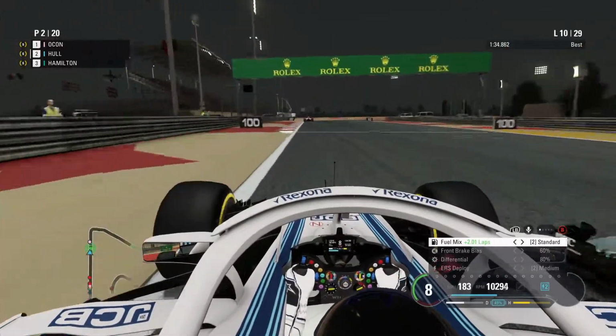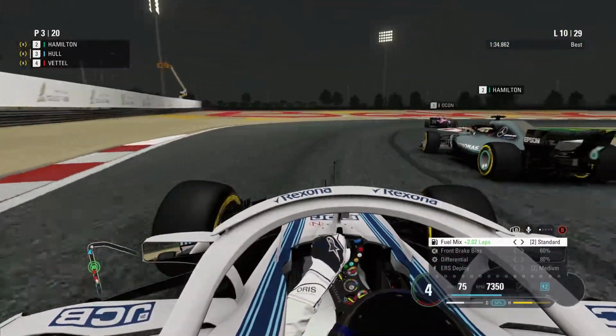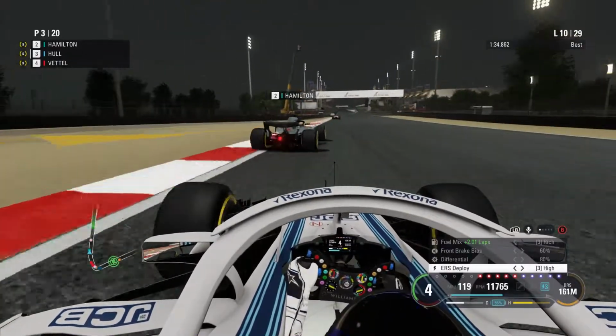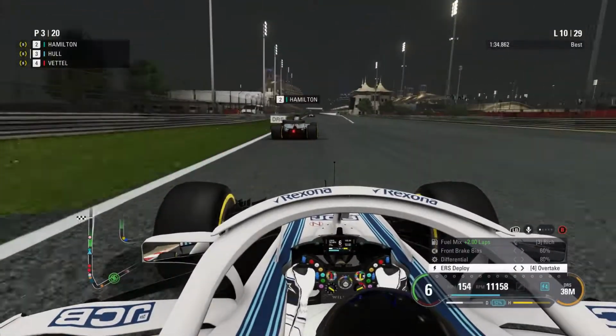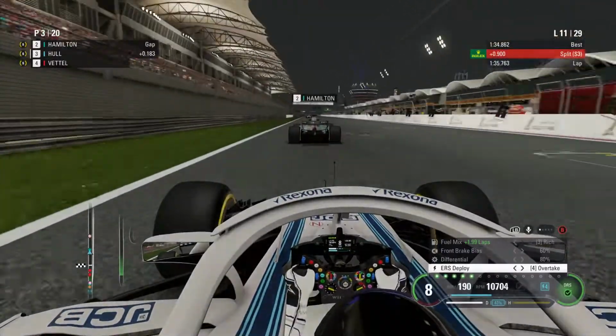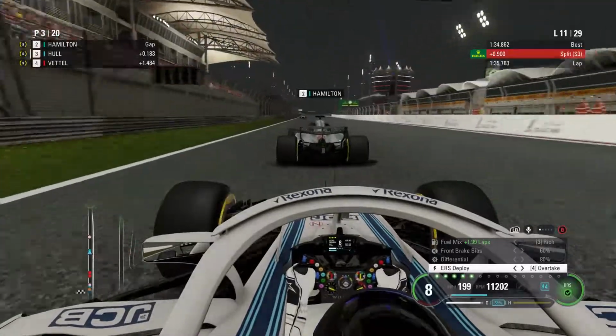We go standard, we go medium, not going to hamper him too much. He's on faster tyres at this point, faster strategy, and he gets the better run out of the corner. But I'm not just going to roll over, not going to let it die. Let's see how quick this Williams is in the straight line compared to the Mercedes. You'd expect it to be fairly even, so we've got everything flowing for us.